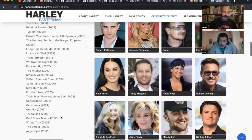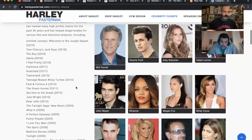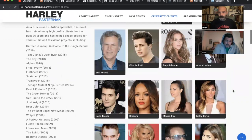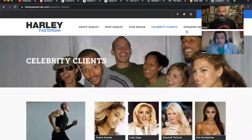Totally. And these are all the movies he's been a part of: Guy Ritchie's Snatch, Whip It, The Spirit, I Love You, Man. You can see where these people have to go through him and do all the things. Look how they're all just having a good time right there. Oh yeah. You're telling me this guy's a trainer.